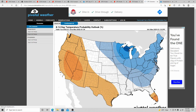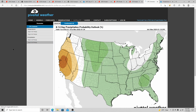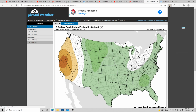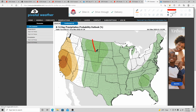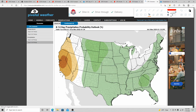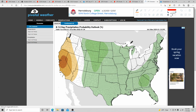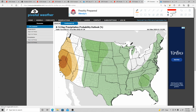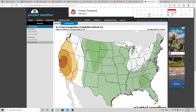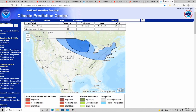Now this is days 8 through 14. Still pretty similar with it. Warm in the west, colder in the east. But if you look at its precipitation, it's a little bit different here. You might be talking about an average storm track, maybe coming from parts of the high plains here, and it kind of bends down, something like this. And then again, that's kind of an average track. There's still a lot of uncertainty here. That's why the percentages are not very high. But either way, it still gives you an idea that the potential is there for an active pattern, even just by looking at this. Despite the percentages being a little bit low, you kind of get the idea with it.